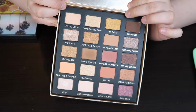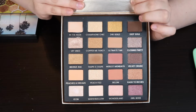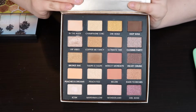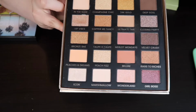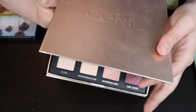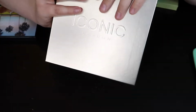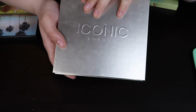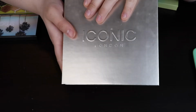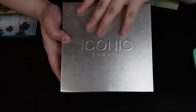It's definitely my favorite palette that I've gotten from a BoxyCharm. I haven't been a BoxyCharm subscription member in over a year, but this is definitely one of my favorites, and I really like it. It's really good. I've used almost all of these palettes in videos, so if you want to see any of them in action, as always, you can just let me know down below or on social media.